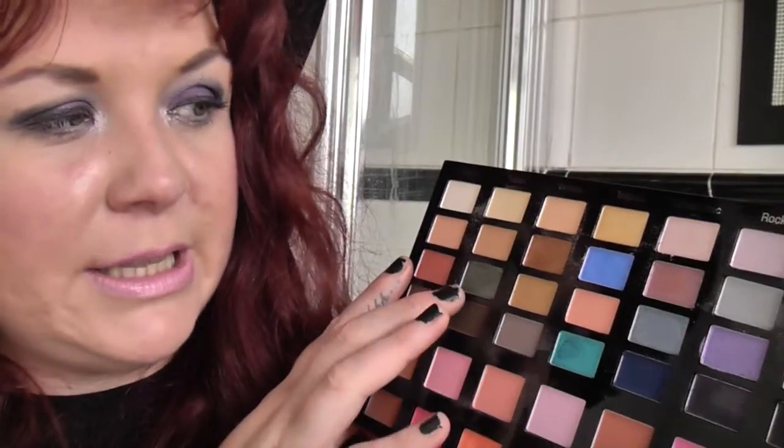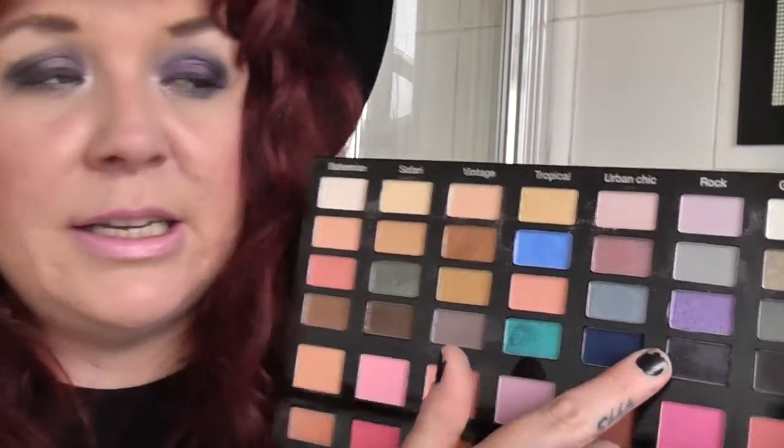I wore a safari look the other day. The Bohemian was the first day that I used it, and then as I said, I've used the Rock look today, and I just, oh, so pretty. Love these colours, and yeah, super impressed with this palette.